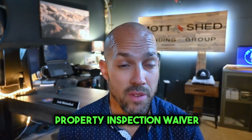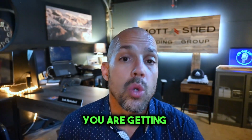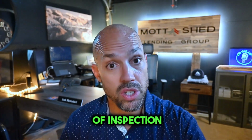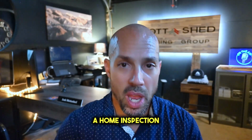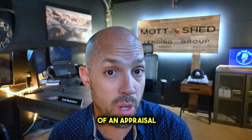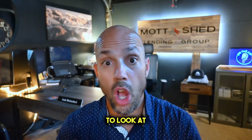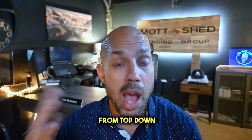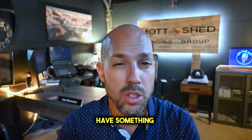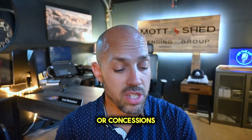A property inspection waiver, in my opinion, is still good to proceed forward on only if you are getting another type of inspection on that property. A home inspection is going to be more of a fine-tooth comb inspection compared to that of an appraisal. An appraiser is going to look at the obvious health and safety items. A home inspector is going to look at all of the particulars, from top down. Want to still have something to be able to negotiate should you need repairs or want repairs or concessions, either lowering price or fixing items.